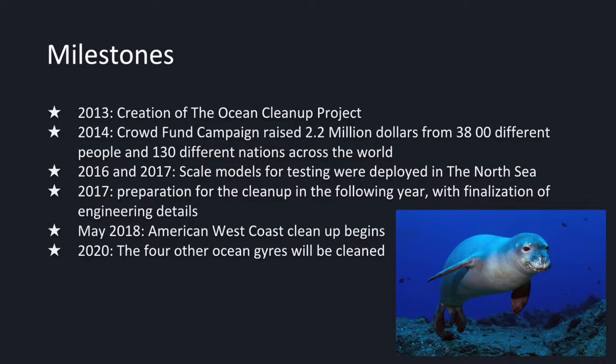This will also allow for us to prepare for when the cleanup will begin and the finalization of some engineering details, which will be tested. In 2018, there will be trials for the American West Coast as well. Our first cleanup system will take place in May of 2018. In 2020, the projected timeline indicates that there will be the cleanup of the 4 other oceans.